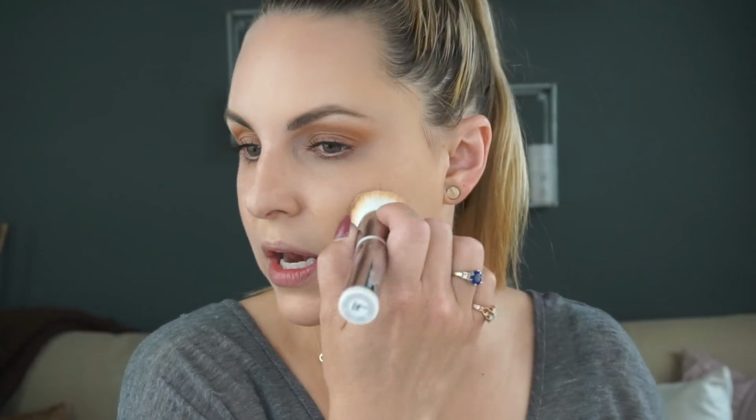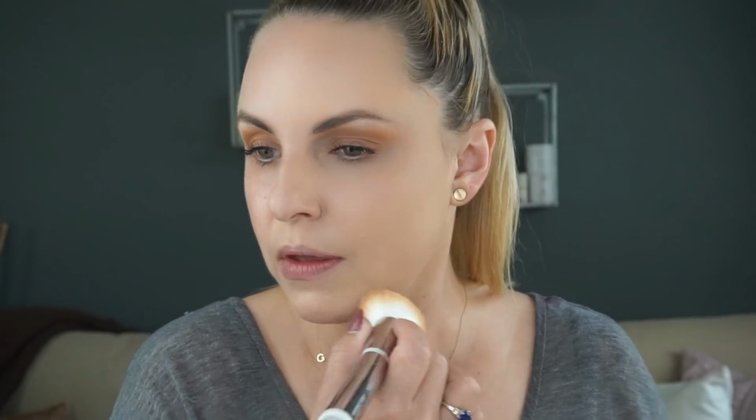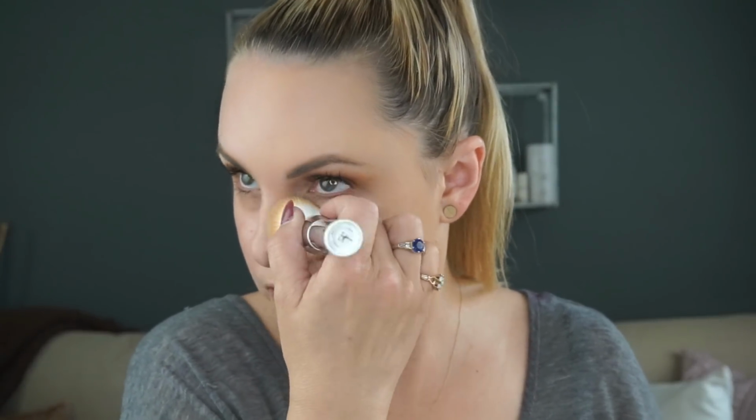All right, I'm going to let it dry down. I am going to build up right here and see if this can really cover all of this. It is a full coverage foundation. I'm not the hugest fan of the other formulas because they just feel really heavy on my skin. But this one doesn't, actually. This one feels a lot lighter than the others, probably because it's not as hydrating.